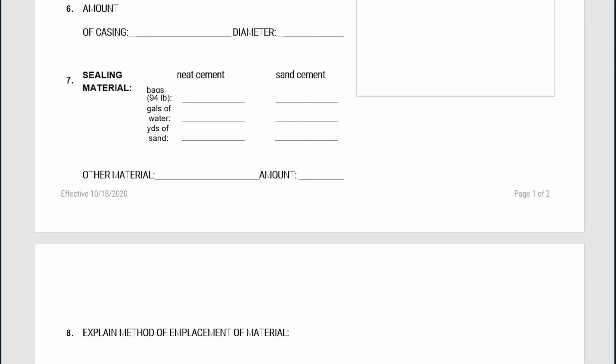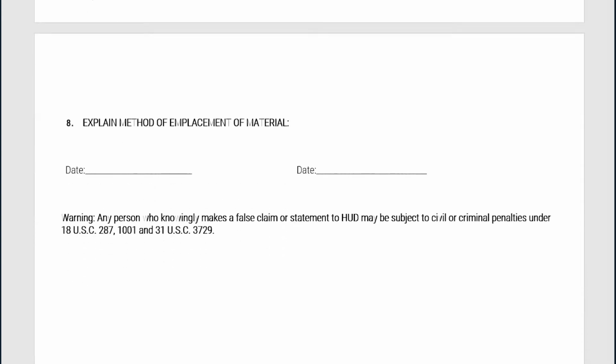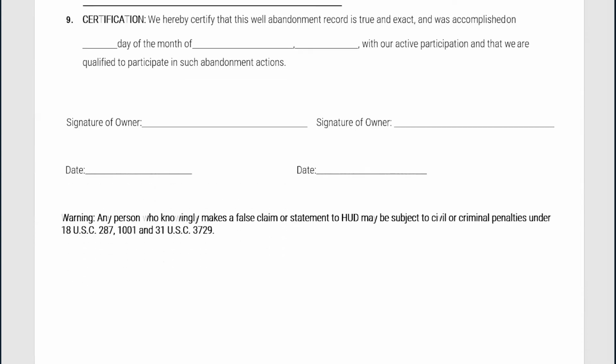Information on how to complete numbers 6 through 8 will be provided later in the video in the Demolition Contractors section. Next, number 9 will be completed by the applicant. The applicant will certify that the information is true and exact, and the owner and co-owner will sign and date the certification.